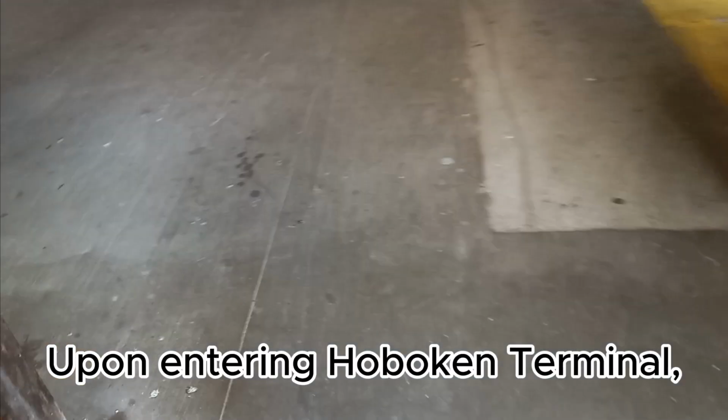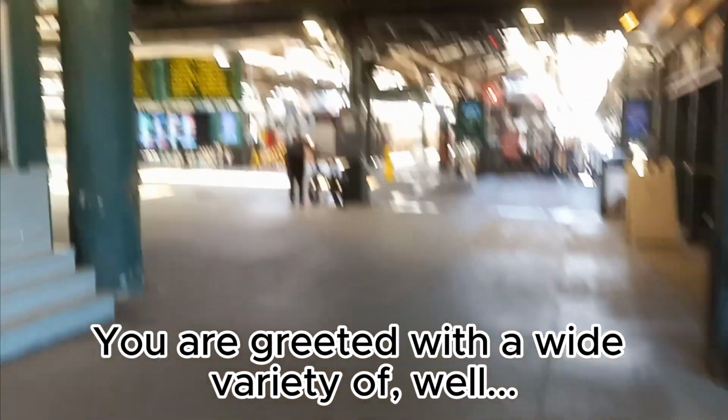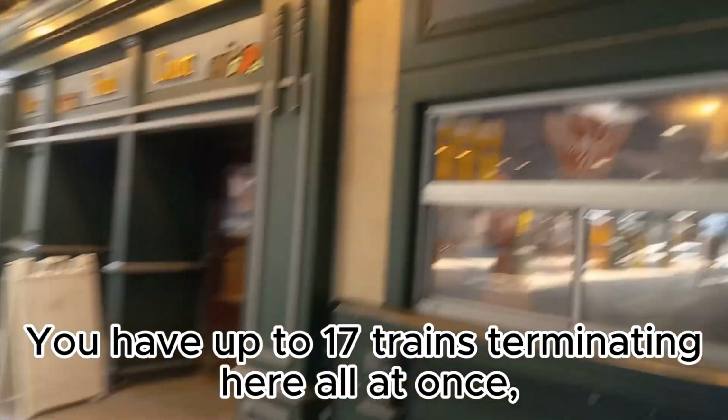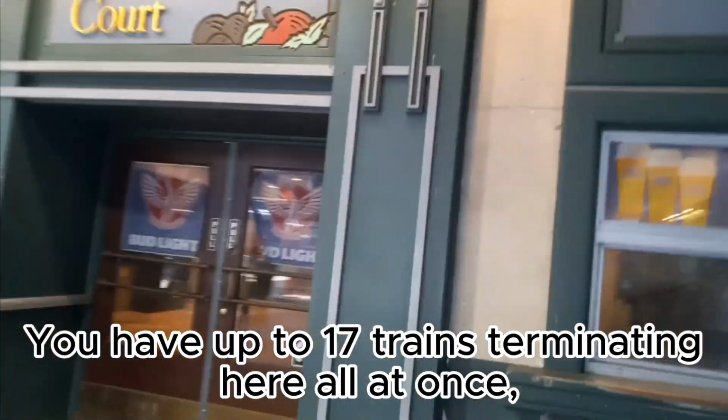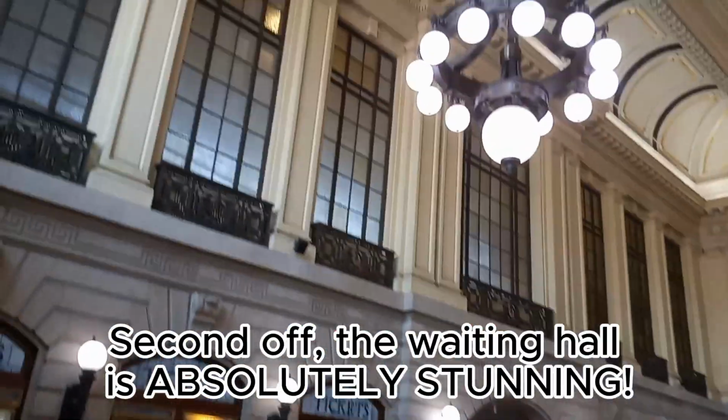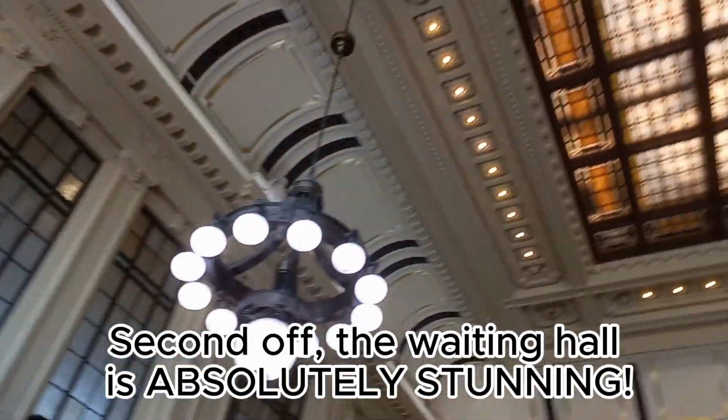Upon entering Hoboken Terminal, you are greeted with a wide variety of, well, everything. First off, you have up to 17 trains terminating here all at once, due to there being 17 platforms and tracks. Second off, the waiting hall is absolutely stunning.